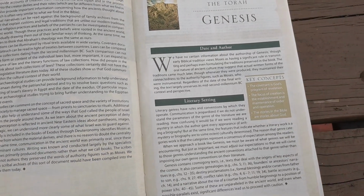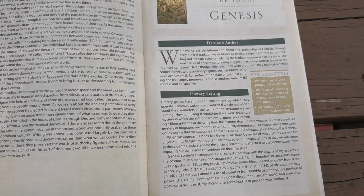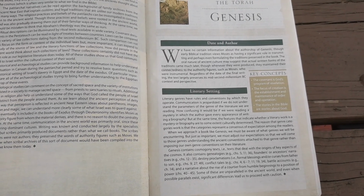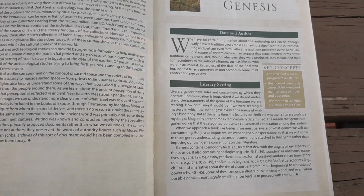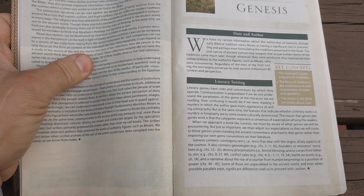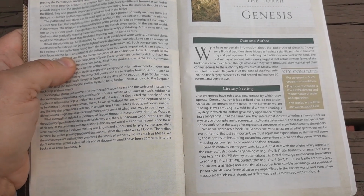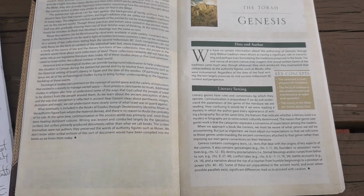Here's an example. Genesis. We all wonder about the Pentateuch, who wrote it, and I've written down the quotes from three Bibles. One that's totally biblical criticism, one that is only conservative evangelical, and one that is this one, which I consider to be in the middle.